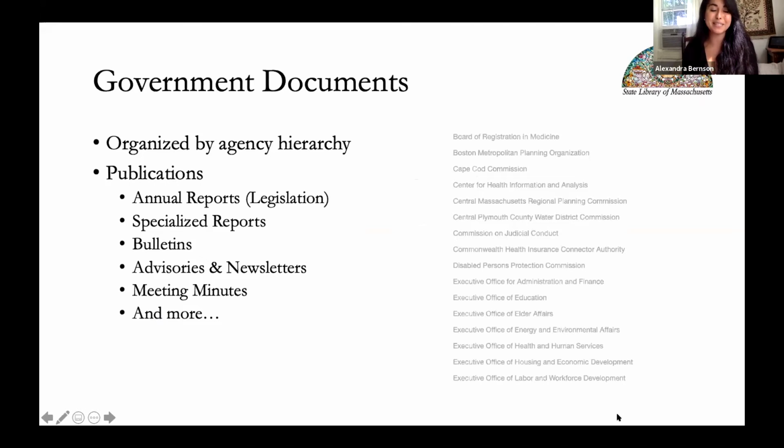We know that it's a lot of information, but very quickly, we also have the government documents. As David mentioned, they are organized by agency hierarchy. These publications include annual reports, which often have in the back relevant legislation that was published that year for that agency or department. They have specialized reports, bulletins, advisories, and newsletters. And we've seen a huge influx of these, especially considering the publications that the government has been putting out regarding how to deal with COVID-19, as well as meeting minutes and so much more. So really, we try to capture anything that the Massachusetts state government has been publishing, either online or in print, and making that available on DSpace.